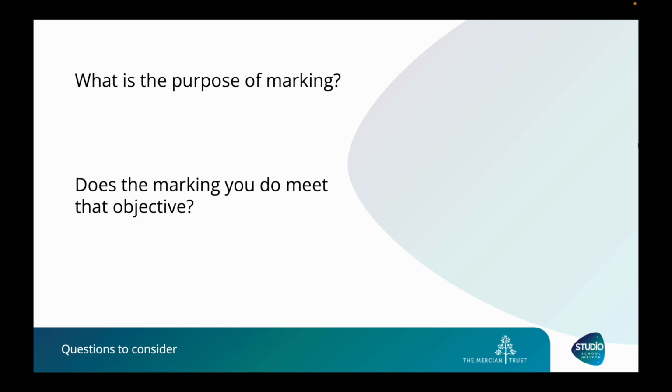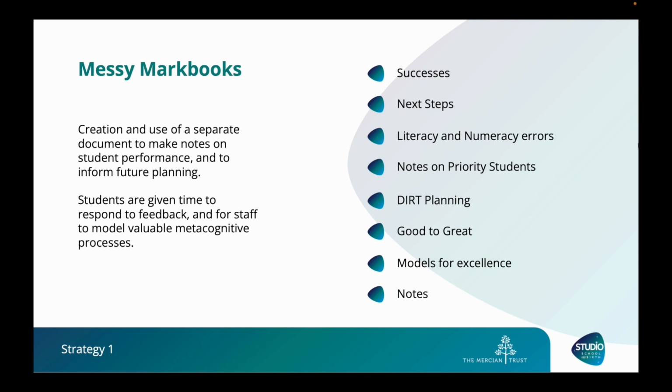Now, the first strategy I'm going to look at is a thing called messy mark books. This doesn't mean that we spend our time scribbling over students' work or that we're abandoning the standards we have for the presentation of student work. It looks at removing the marking from students' books and using a separate document to track how your class has performed on a specific piece of work.